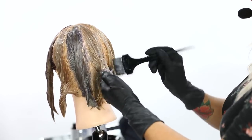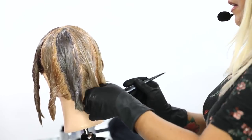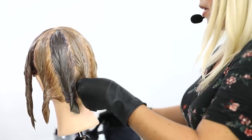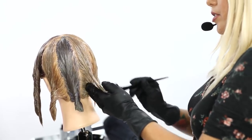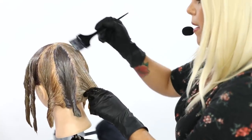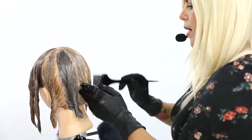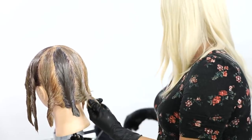And so now we'll just get that all into the ends of the hair. So we have toning 101, dry hair versus wet hair on the Intensely Cool series from the demi. So let's recap exactly what our formulas are here.